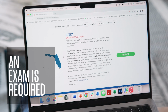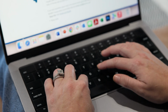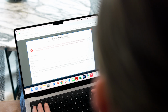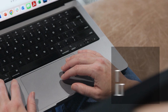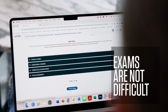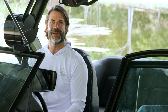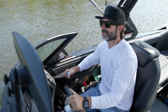A course and exam is required to get your boating license. The course is structured in sections. After each section, a review must be completed and passed before you can move on to the next. Boating courses are not designed to be difficult. The purpose is to learn how to safely be on the water and raise your awareness by presenting information on every facet of boating. The course covers boating basics and terminology, state boating regulations, navigation rules, handling boating emergencies, and how to enjoy water sports safely.